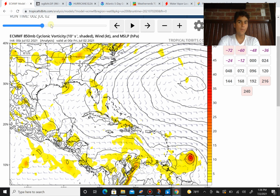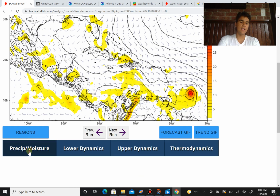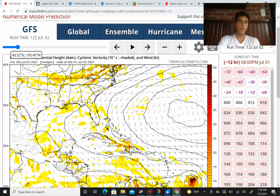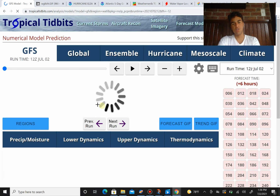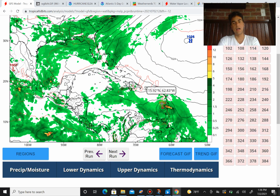So as of right now, it seems like the GFS model would be the more reliable track at this point. And if we were to go by that, while the strength of the GFS model, I think, is a little bit lower right now, and I think it should be updated, because right now the storm's at 995 millibars, but the GFS in its forecast predicted that this will be 1,002 millibars.